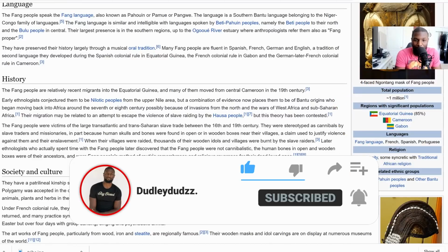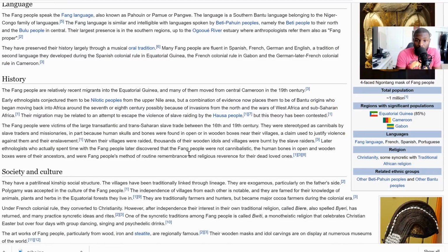From the Upper Nile area. A combination of evidence now places them to be of Bantu origins who began moving back into Africa around the 7th or 8th century, possibly because of invasions from the north and the wars of West Africa and Sub-Saharan Africa. Their migration may be related to an attempt to escape the violence of slave raiding by the Hausa people. But this theory has not been contested.